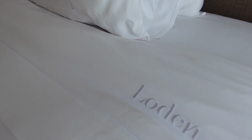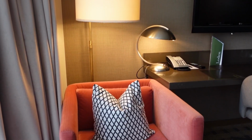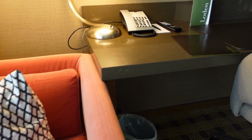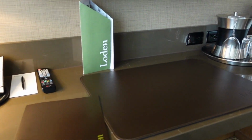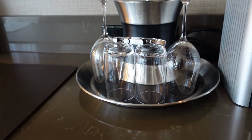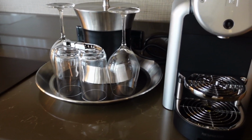And also with this hotel, I did appreciate having that Nespresso machine there, and they do have actual Nespresso pods you can choose from, and all the cream and milk was in the refrigerator for you to use, and that was really nice that they have this option here.